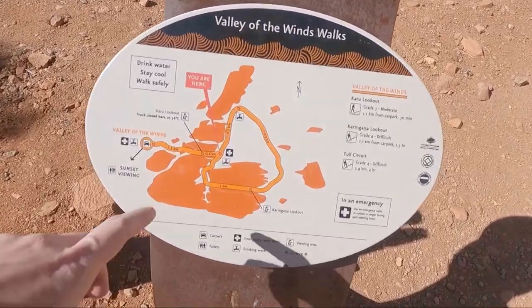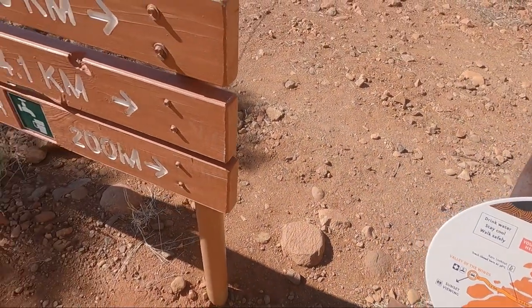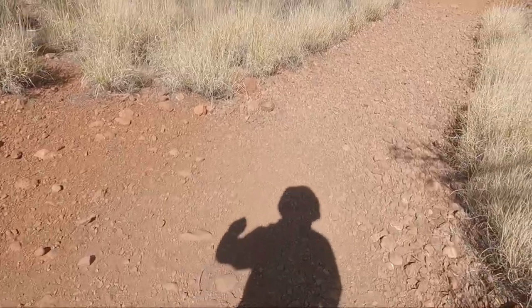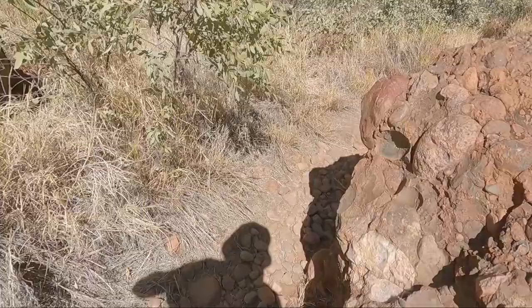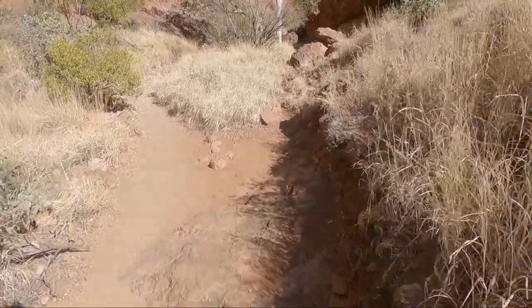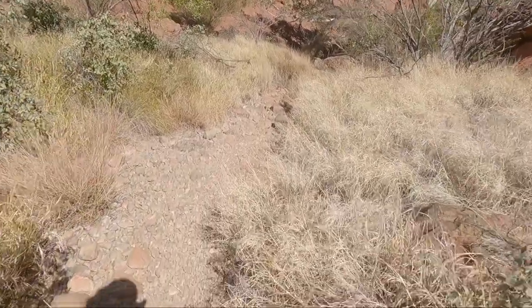Right, I'm here, got another K to go, and then I'm going to come back again. So I'm going to get to Karingana lookout. Nice little waterhole. Back, it's pretty full on. I'm unfit, but yeah, got the lookout I was going to, and I'm going to head back to the car and grab some lunch.